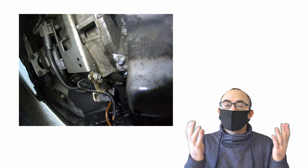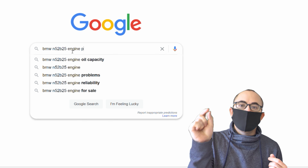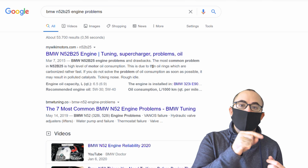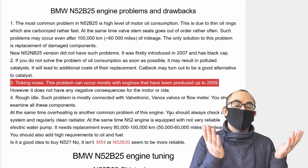So the second thing I did wrong is I should have researched that specific year, make, and model of the car and that specific engine code. I thought 325i, 330i, they just share the same engine, and the computer is just modified a bit to get the extra power. Well, I was wrong. The 2005 to 2007 or 8 European N52B25, an engine they did not sell in the US, had really bad oil consumption issues. And I didn't know that. I didn't Google that engine code. I didn't even know that engine was in there when I bought the car.